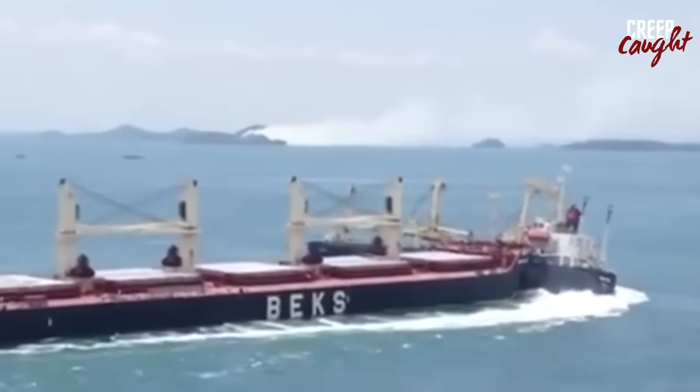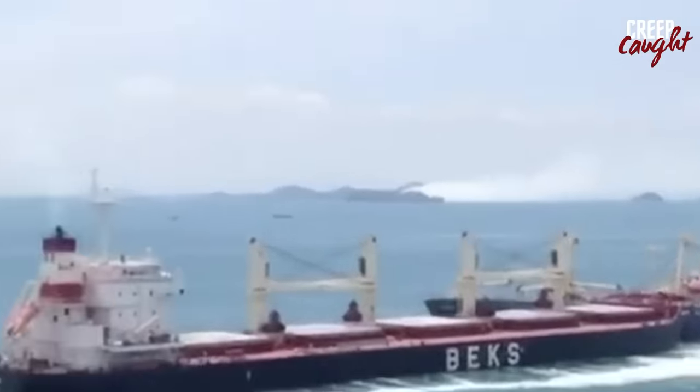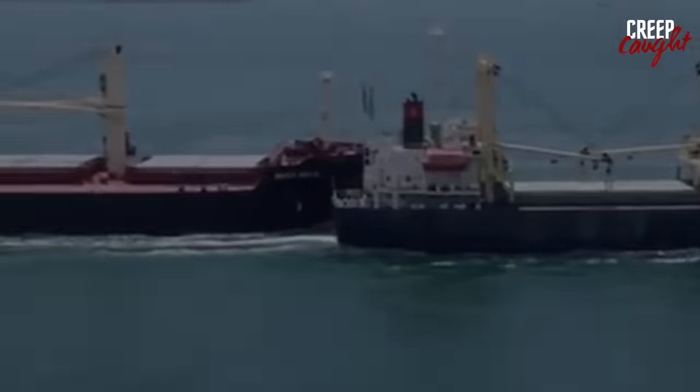The danger of ship collisions isn't the only concern in the Singapore Strait. Piracy has also been increasing, with 34 recorded incidents in 2020 and a jump to 49 in 2021.